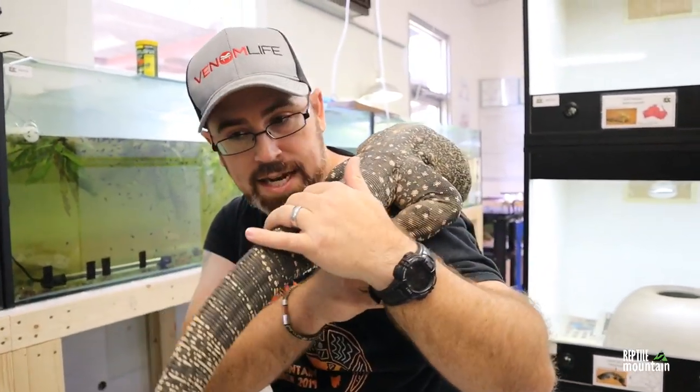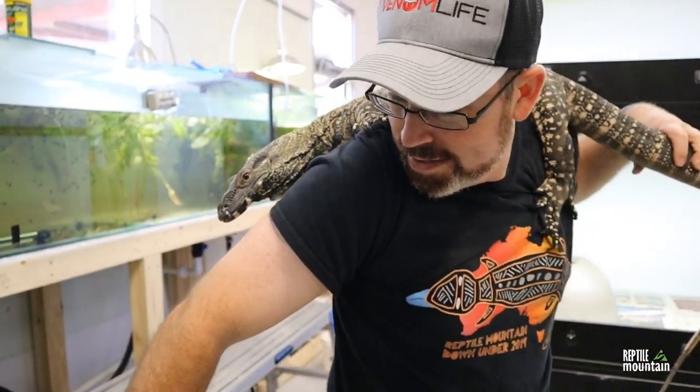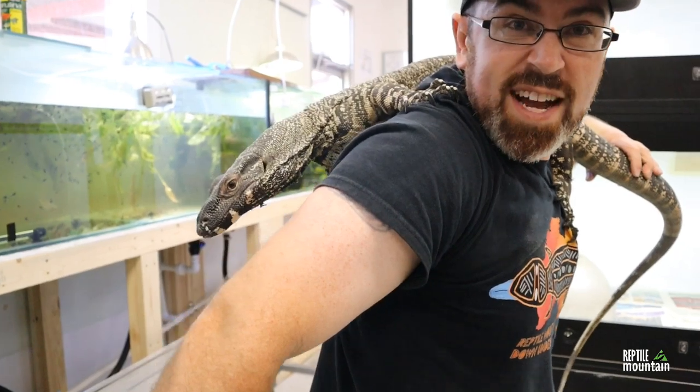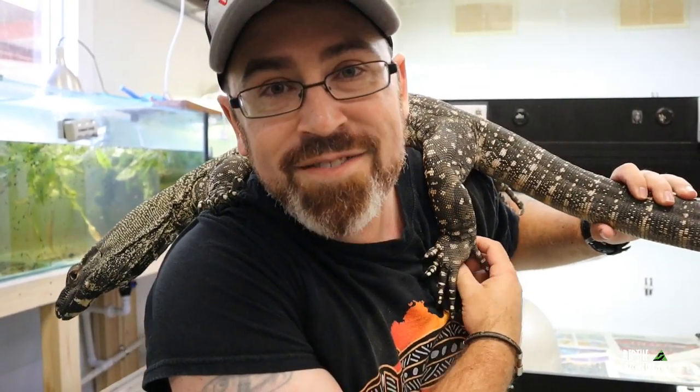Here, he gets a nice diet, probably rats. He gets rats and eggs. Look at this beautiful, absolutely amazing lace monitor. Varanus varius, guys.